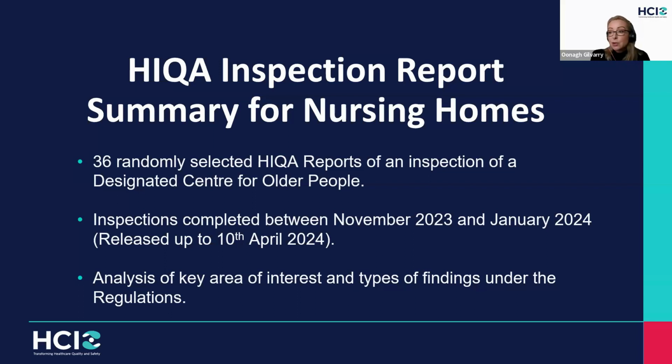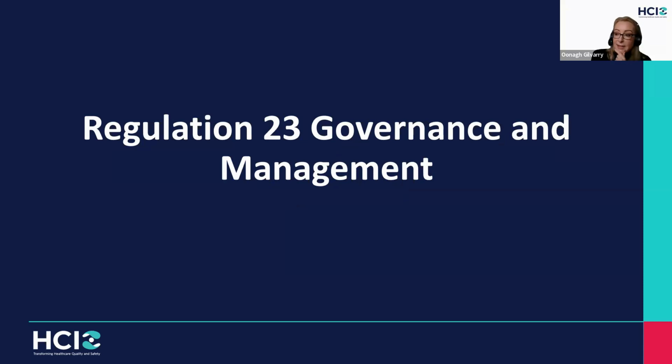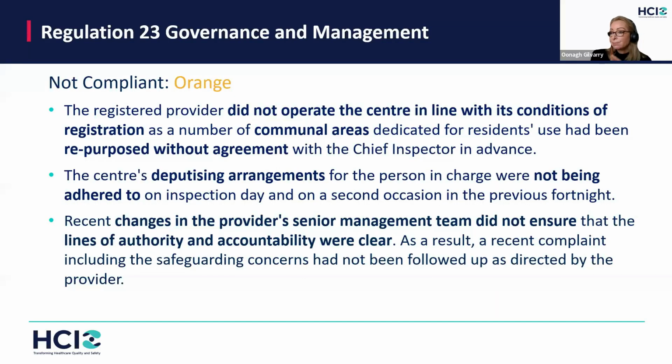Okay, so getting into the more forensic analysis as it arose. In this case, HCI looked at 36 randomly selected HIQA inspection reports. These were released up to the 10th of April of this year. And we looked at some of the key areas of interest and the types of findings that were being identified under these regulations. So if we look under the first dimension, capacity and capability, not surprisingly, we're going to spend a little bit of time on governance and management, again, it being one of the key areas of concern.